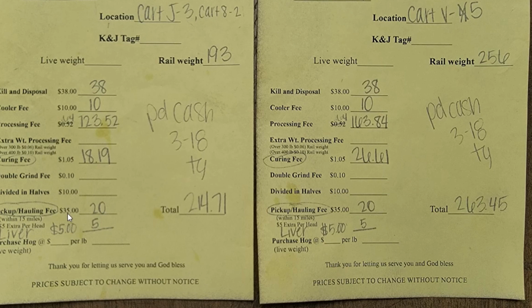Also, they have a pickup and hauling fee, and here it's $35 to pick up one animal, but an extra $5 to pick up the second one. So it's $20 total. Between the two, it's $40.